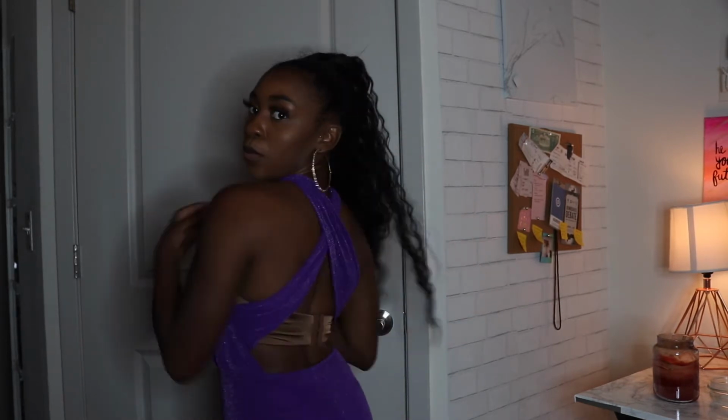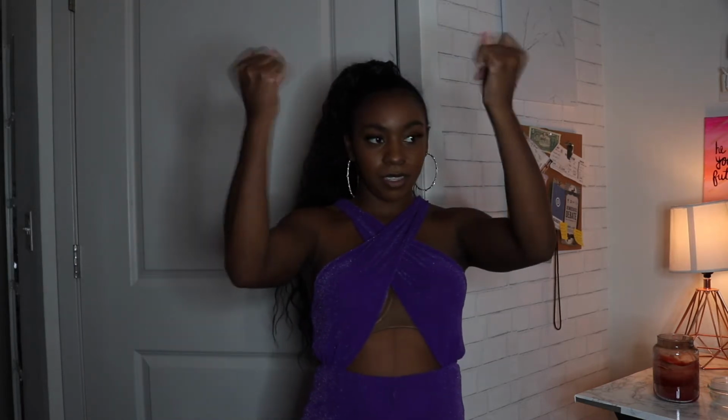It fits perfectly. I have on a strapless bra, so that's what this is, just because I don't know how this works. So I definitely have to pin this down to make sure that it doesn't reveal anything. For now, we can kind of just tuck that in there, bring this up a little bit. But yeah, this fits so nicely. This is an extra small. I'm gonna try it without a bra and see what it looks like, but 2 thumbs up for me.